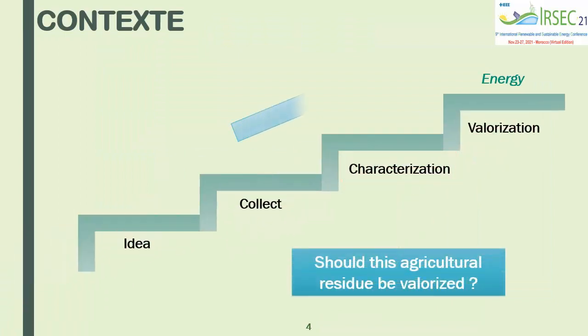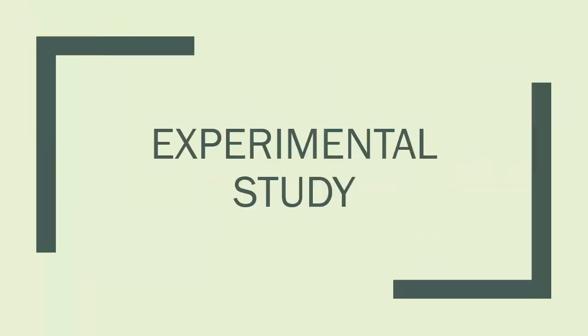To study the valorization of a biomass, several steps are required. It's first necessary to have the idea to use the material, then comes the collect, followed by the characterization, and finally, we can valorize it to obtain energy. Our work is included in the characterization phase to investigate whether the olive pomace can be a potential feedstock.